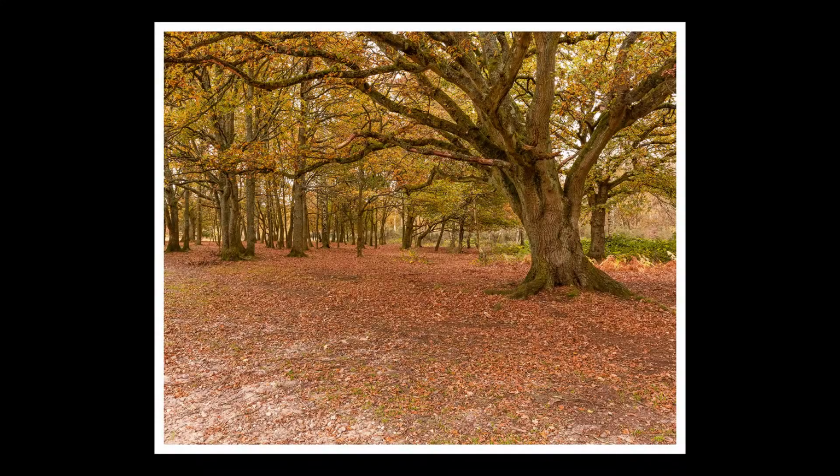So I'm going to move on and see what else I can get now. And I think there's probably only going to be one more shot today, and then I'll call it a day. This is it then, my last two images of the day. It was only going to be one, but it looks like it's going to be two now.